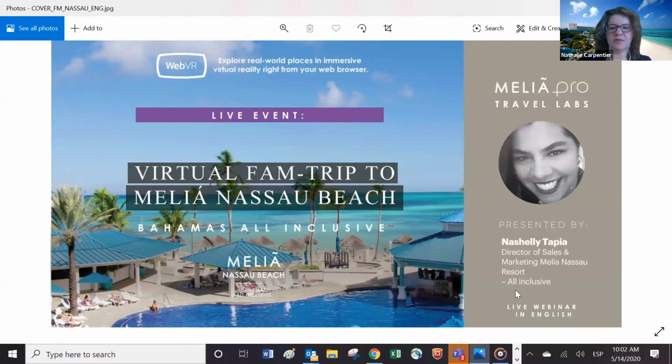I love the little music. It puts us in the mood. That's for sure. A little Caribbean mood. If you like my picture of the Meliá Nassua Beach there. And mine is another angle. All right, beautiful. And what about mine? Oh, and yours is fabulous. That's a beautiful Nassau Beach there. Okay, Nashelly, you ready? I'm super ready.